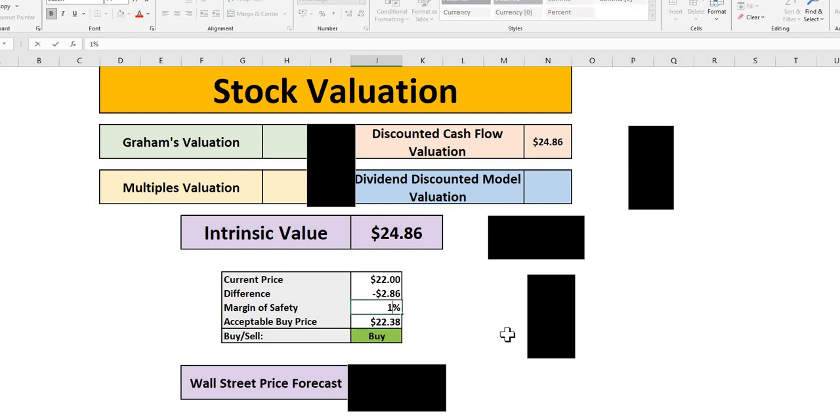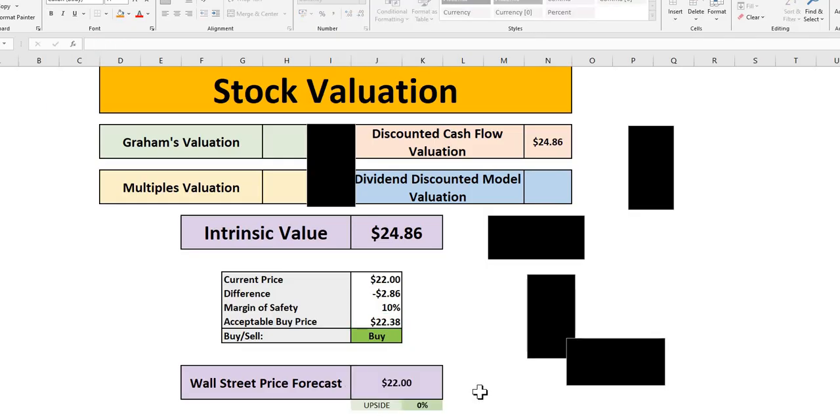We typically keep going till it's near the current trading price, but we can see it isn't at a 15% MOS just yet. It is sitting at 10%. In terms of Wall Street and their forecast, well, they do see no upside over the next 12 months. The current price is pretty much where they see this trading in a year's time. As always though, let us know your thoughts as we go along these stocks today.